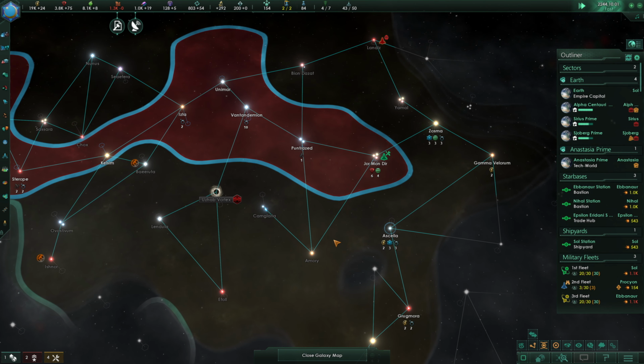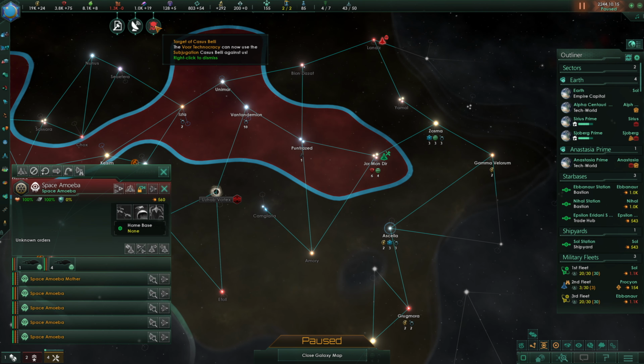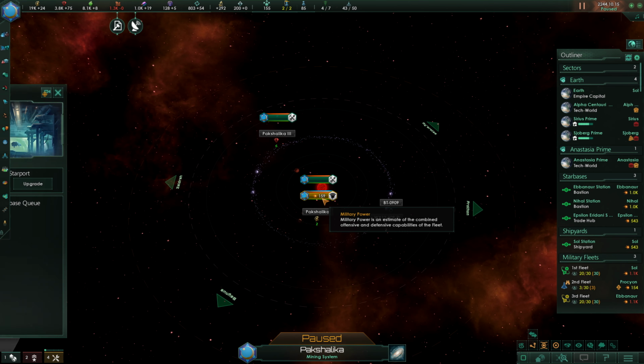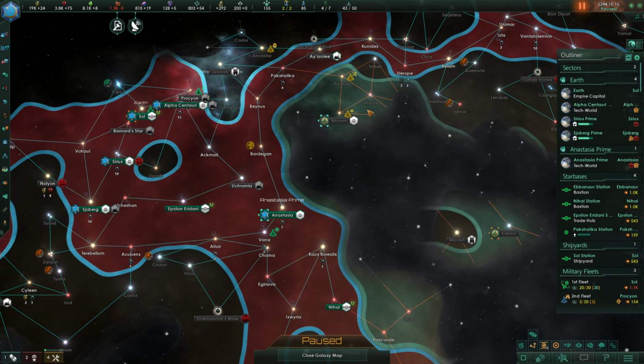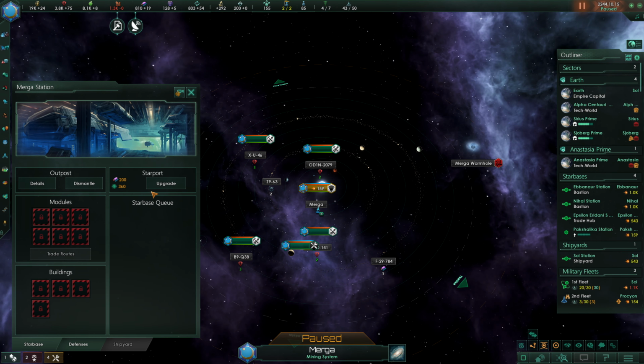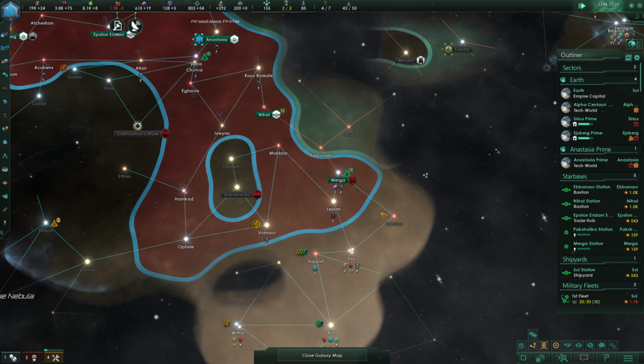Okay, so they're down over this way. Interesting. We also see some space amoebas up over here. And the Vor can now subjugate us. Hilarious. We do definitely want to upgrade a defensive station here. And we want to upgrade one here as well. So we'll go ahead and do that.